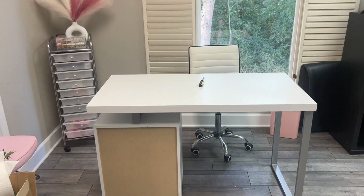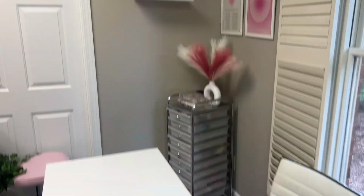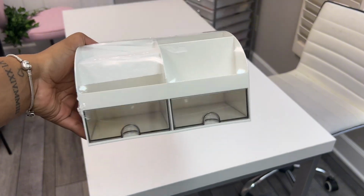So this is the desk. Yay. Okay, time for the fun part. So now I'm finna decorate my countertop and put down all my supplies. I have a client coming in 20 minutes, y'all. So let me hurry. But yeah, it's coming together. This is a new organizer I bought from Amazon.